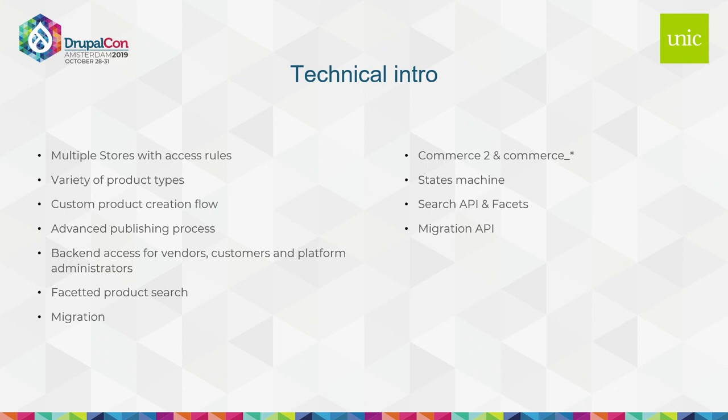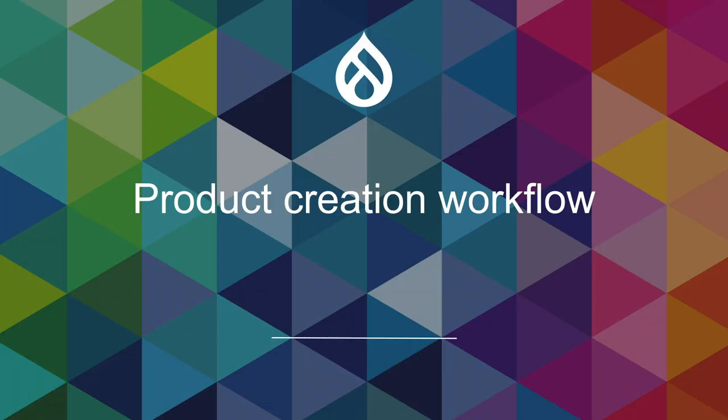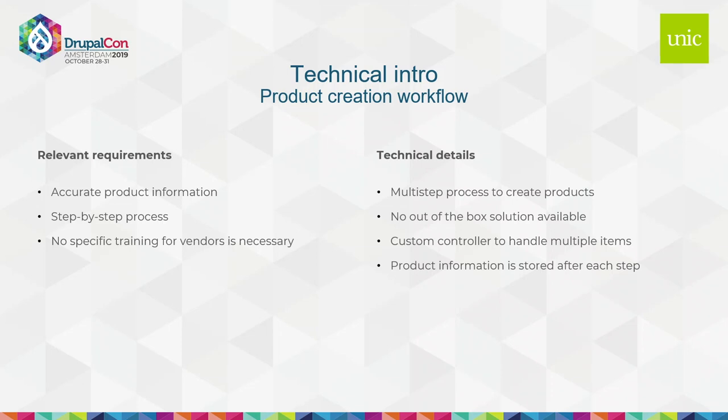Now let's switch over to the product creation workflow. Okay, so like we said, I will introduce you shortly to the requirements that came from the customer, and then Mario will tell you the details for each of the steps we will see. The requirement is really that we have accurate product information, because this is the most important thing on this platform, that we have a step-by-step process and it's not too overwhelming for the vendors, and at the end there's no specific training needed, because each of these vendors usually has multiple persons, so we're talking about over 100 editors who need to create products, and the product information should be accurate, so this is a mix that we had to take into account in the whole design process.